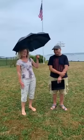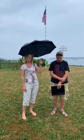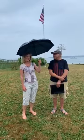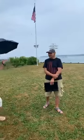Jim has a purple martin colony here in beautiful Widow's Hole in Greenport, and he's going to talk to us about how he got into the purple martin business. Jim, over to you. Well, thank you, Peggy.